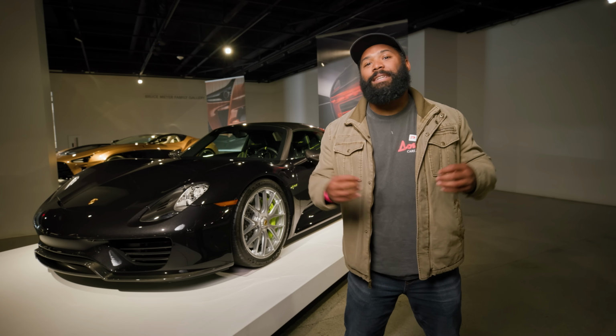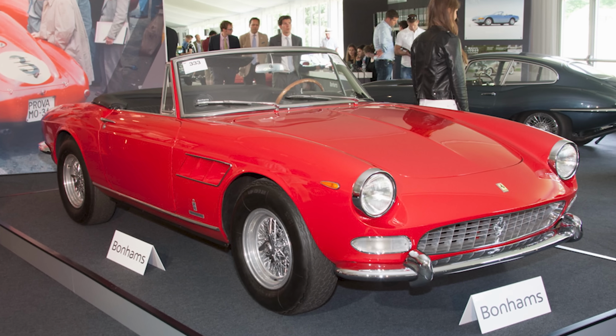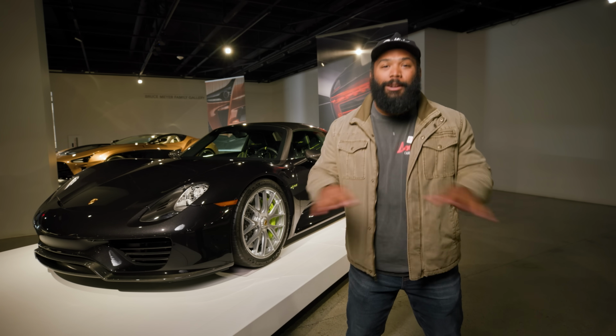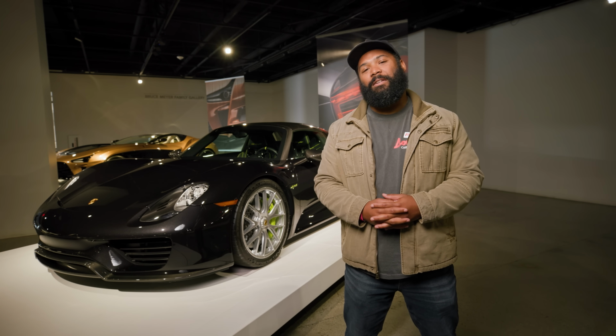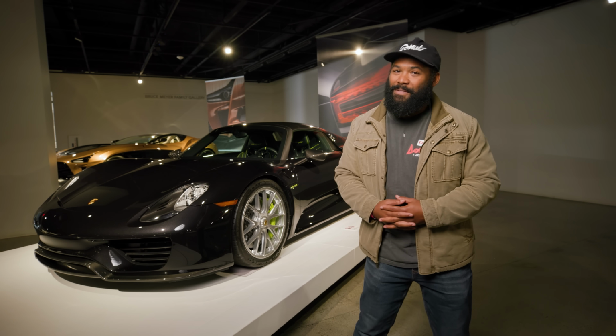Whether it's because it comes from a rival team or because he's just a mysterious dude, who knows? But Daniel Ricciardo is the owner of a Ferrari 275 GTS. And while we don't know the specifics of his 275, there were only 200 of these cars ever made. The lowest recorded sales price for one of these cars is $1.1 million. He's definitely got his hands on a very rare gem.